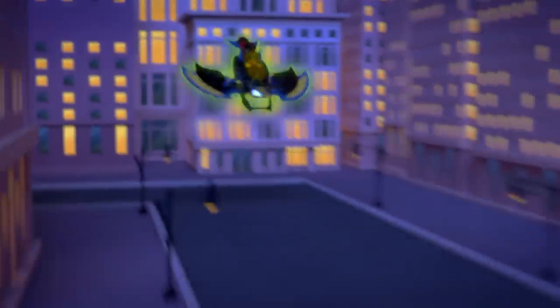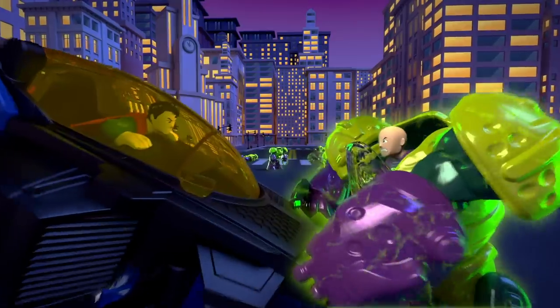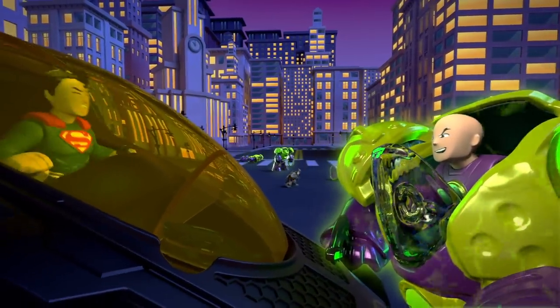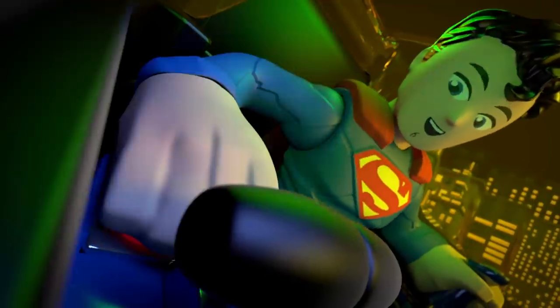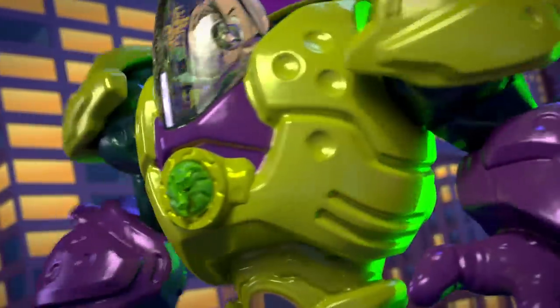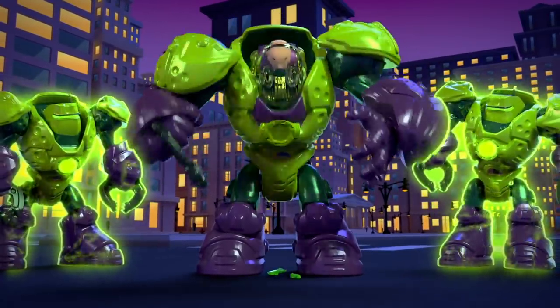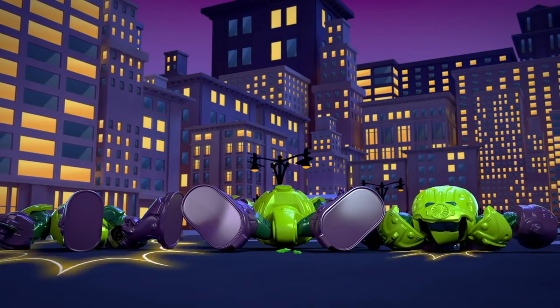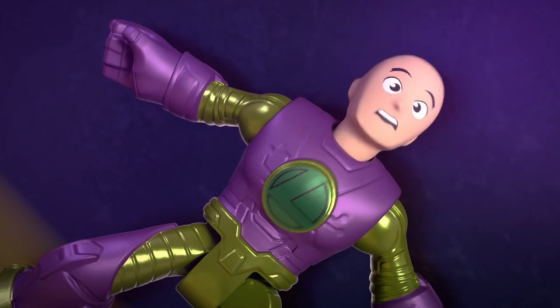Superman sends the robot flying! Hey! Now it's your turn, Lex Luthor! Wham! Awesome! Batwing against Lex in his power suit! Come on, come on, come on, Superman! Ooh, red button! Push it! The kryptonite shatters! Oh, the robots are defeated! Nice try, Lex! You're busted!